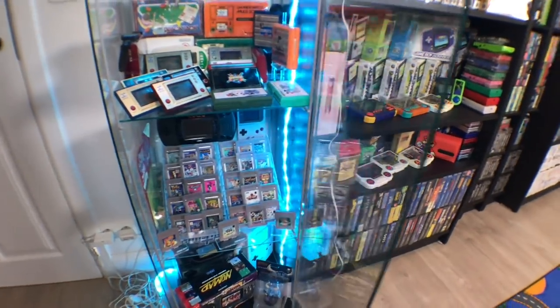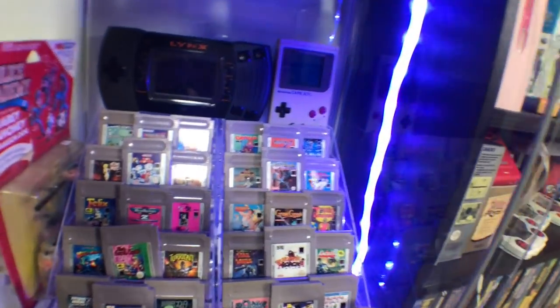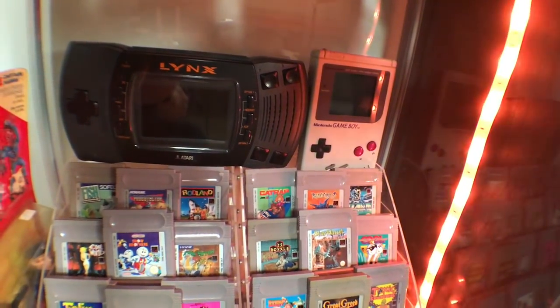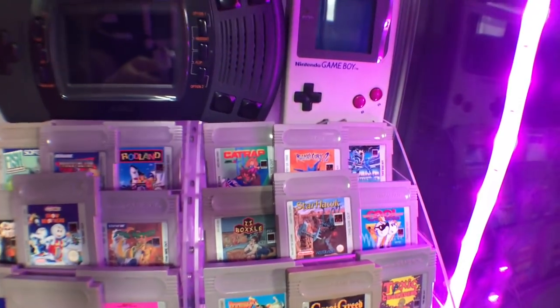And over here are some of the more rare ones. So let's take a little sneak peek in here. Yeah, let's check it out. So we got an Atari Lynx, which I don't really have games for, but let's take a little look over here.